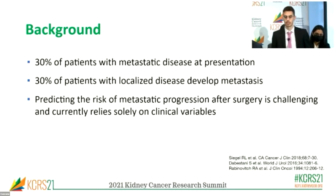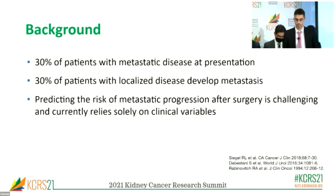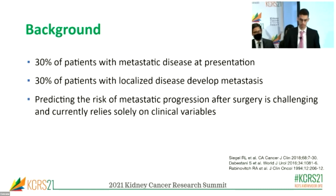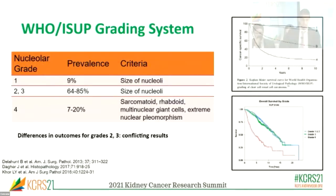But currently, the prediction of the risk of metastatic progression is based on clinical factors, mainly the tumor size, tumor stage, tumor extrarenal invasion, and renal vein thrombosis. Moreover, the actual ISUP grading system is mainly based on nucleoli characteristics for grades 1 to 3 and on the presence of sarcomatoid and rhabdoid differentiation and giant cells and nuclear pleomorphism features for grade 4.